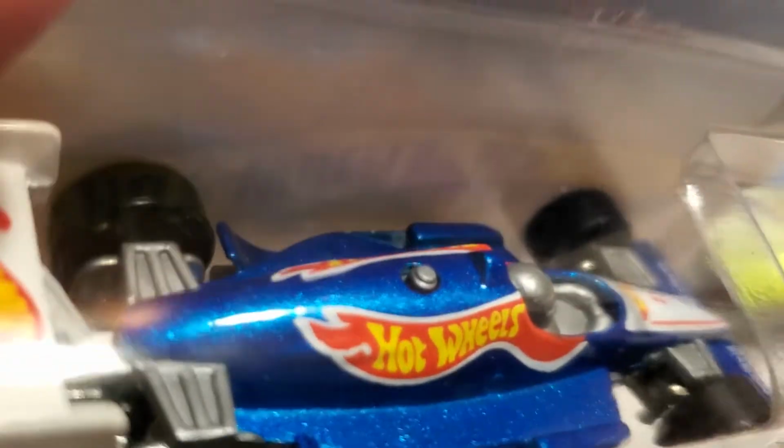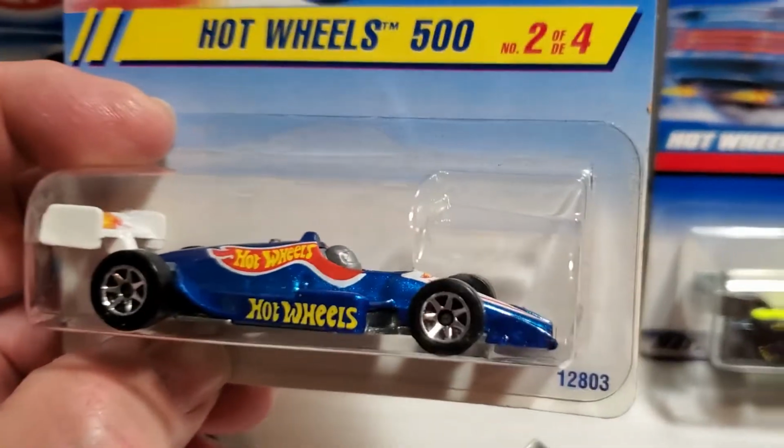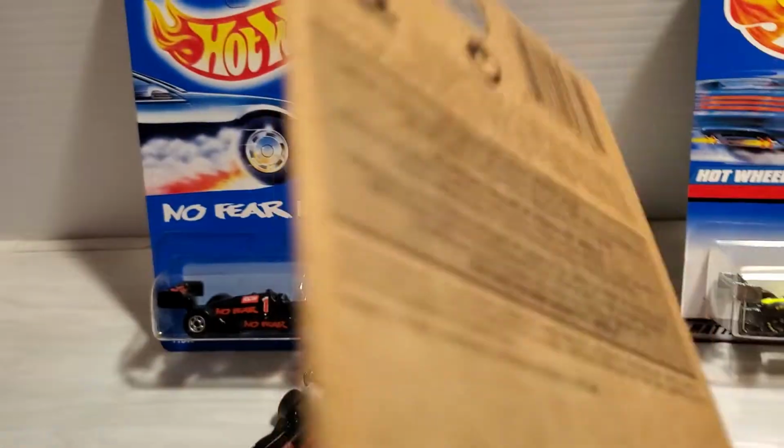that's the fuel nozzle or fuel cap. And very cool paint scheme on it. So love that one. And well, let's look at the back of the package.